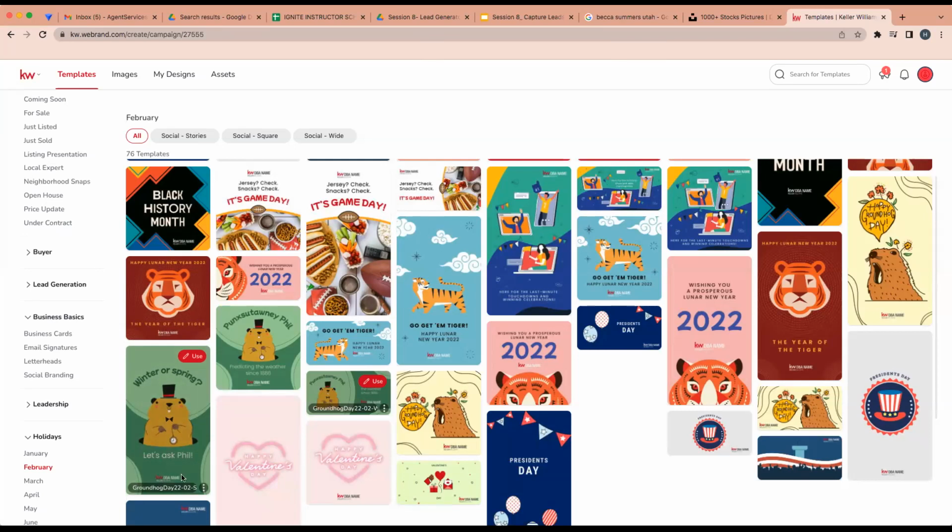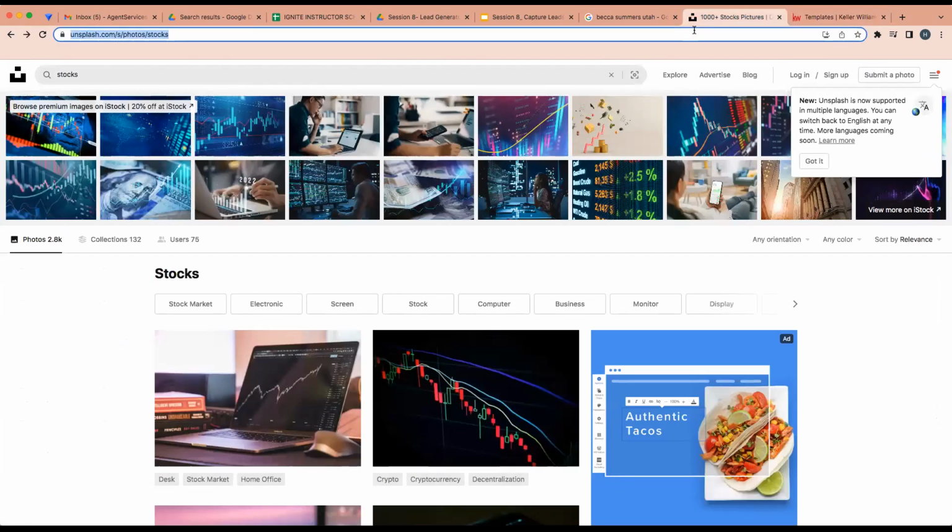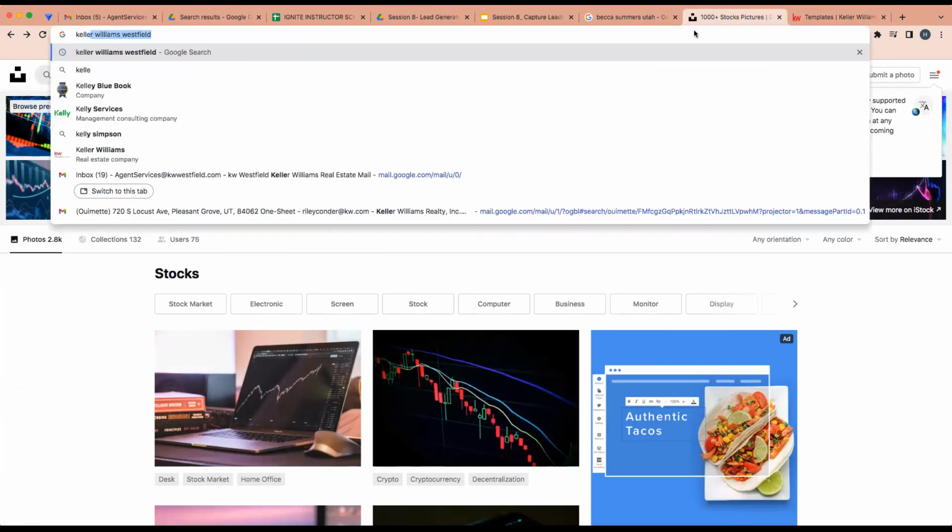Do you guys know how to find that image? Have they shown you where that is? I know how to find that image. You can just go Google image search Keller Williams Westfield. You'll find it that way. But if you want to find it the official way, especially if you're doing something like signs that needs a bigger image, just go to the Keller Williams Westfield home.